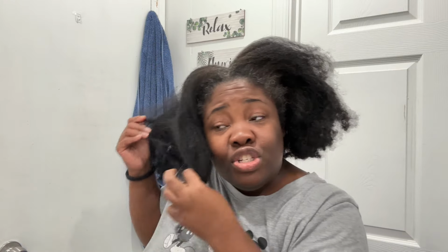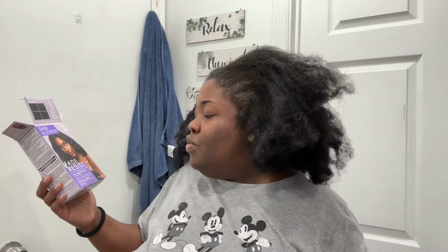My hair is so tangled, and with the hair dye that I'm about to put in, I'm using Dark and Lovely Fade Resist. I have used this before. It is a permanent. I should be using a rinse. They didn't have any rinses in the store, and it's storming outside, and I wasn't about to go store to store to store. This is one of those situations where you look in the mirror, you just say, I gotta do something. So that's where we are right now.